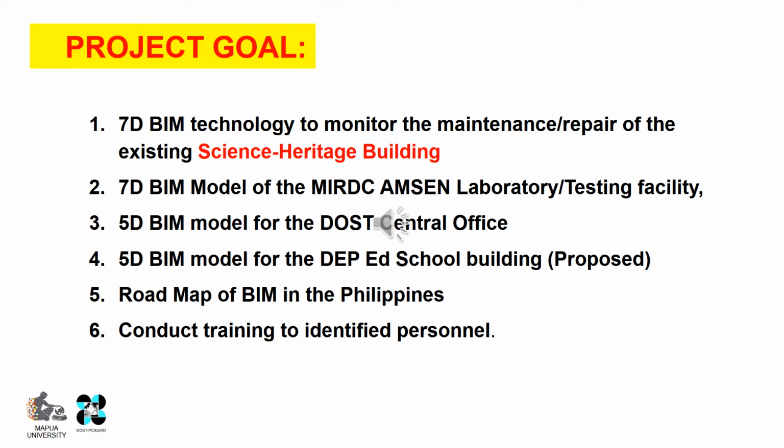Shown in this slide is our project goal. 1. The 7D BIM model for the Science Heritage Building, 7D BIM model for the Laboratory Testing Facility, and 5D BIM model for the DOST building, and another 5D BIM model for the DepEd school building, which is just a proposed building. Then, roadmap of the BIM in the Philippines and the conduct of training to identified personnel.